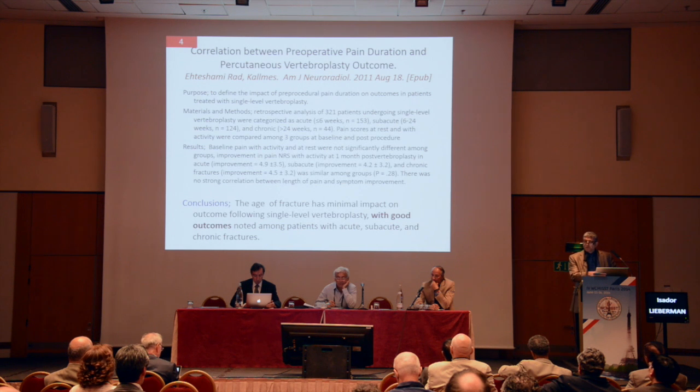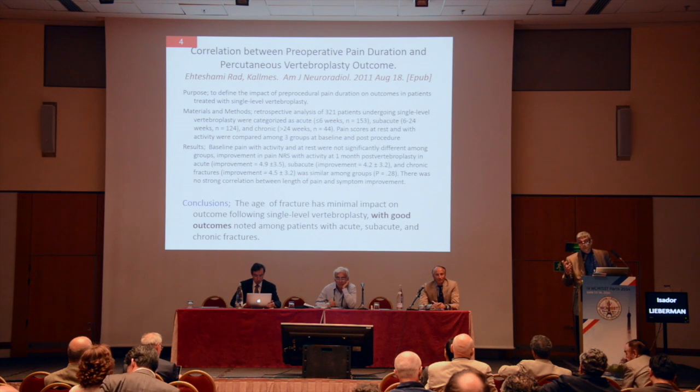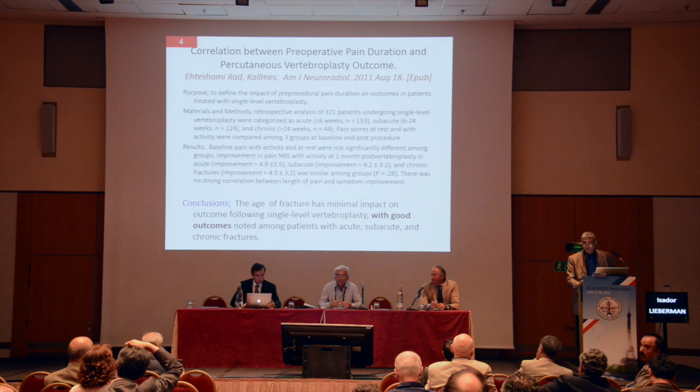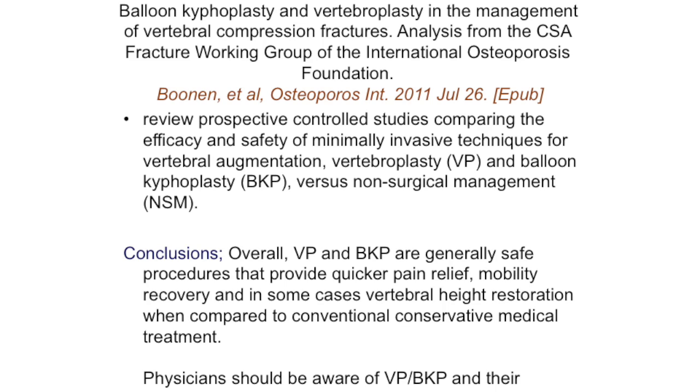So 2 months before, in the Lancet, Calmes is saying he's not seeing any benefit, and now all of a sudden he's providing us a pro paper that's saying, yeah, it doesn't matter if it's acute, subacute, or chronic, we're still getting good outcomes with these patients.